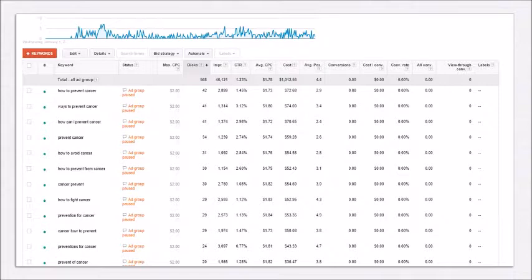We have since paused all of these ads, but you can see that the number of clicks we got were pretty substantial. And this is just one day. This is capturing one day, a single day. 42 for one keyword, 42 for another keyword, 34, 31. You can see that in that time period, we spent one day, we spent $1,012.61 to get 568 clicks using various keywords.